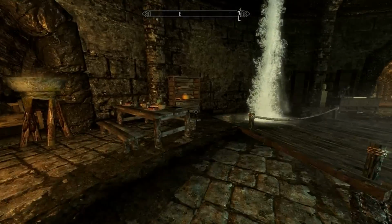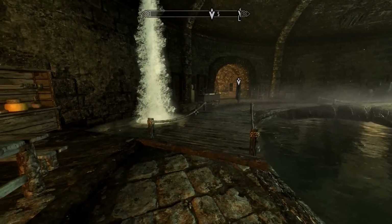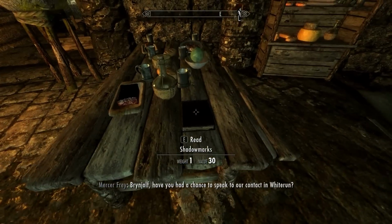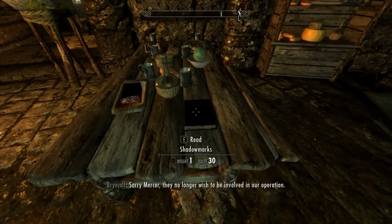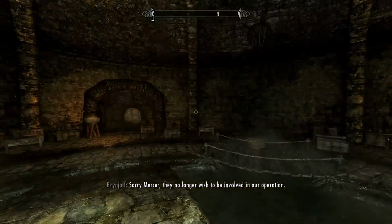This idea was created by Delvin Mallory, that guy that kind of sounds like Jason Statham and looks like a pile of shit. And he wrote this book called Shadowmarks. You'll find this inside the Thieves Guild cistern place, whatever this place is called.